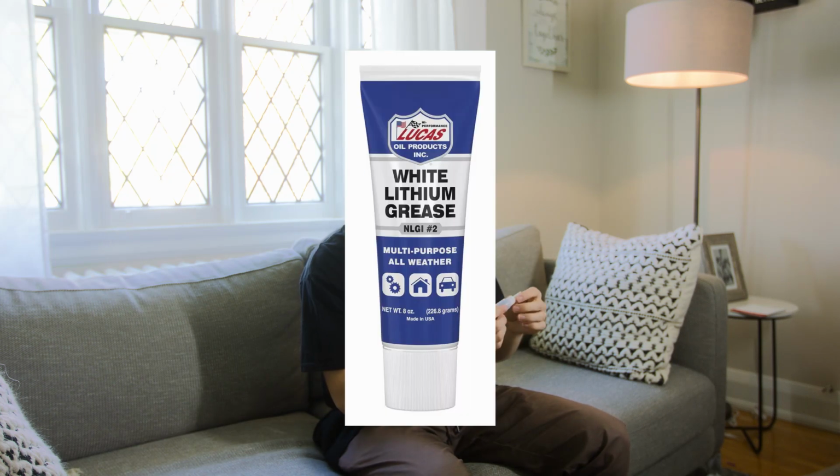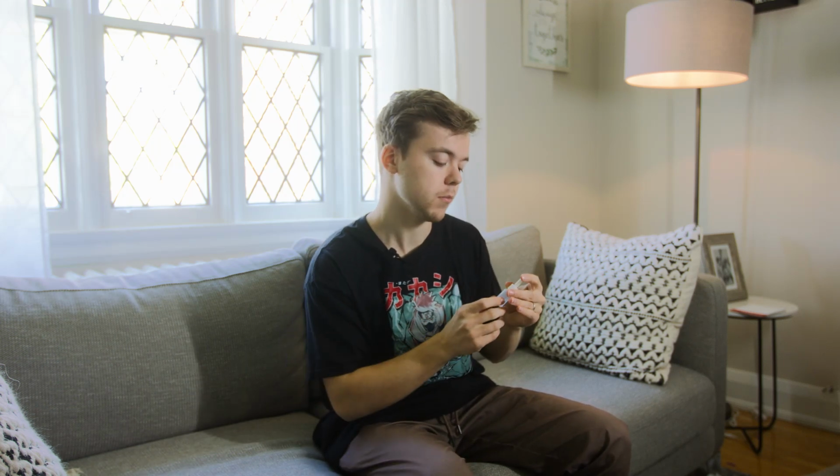I'll put some clips up on the screen of those. Super important if you're doing any sort of teching, taking any guns apart, you need to be lubing them up so you don't break stuff and they run at their smoothest. So definitely really important are GBB oils and lubricants.